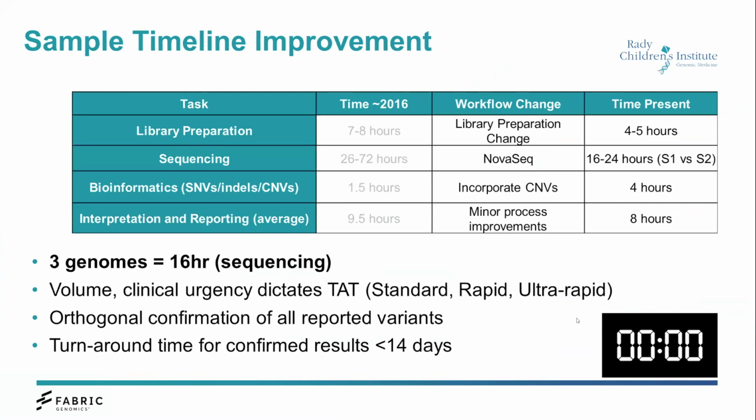Since the initial implementation of whole genome sequencing in 2016, we made several workflow changes that have helped us to improve the sample timeline and scale up this process. The major changes included changes in library preparation and performing sequencing on NovaSeq instruments. That helped us cut down the time by about 10 hours, which is a major improvement, especially for ultra-rapid sample timeline. Turnaround times are based on clinical urgency and volume and could be ultra-rapid, rapid, and standard.